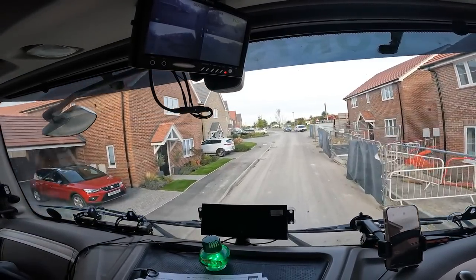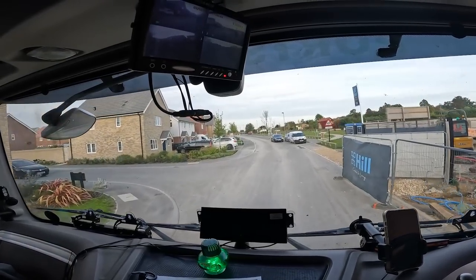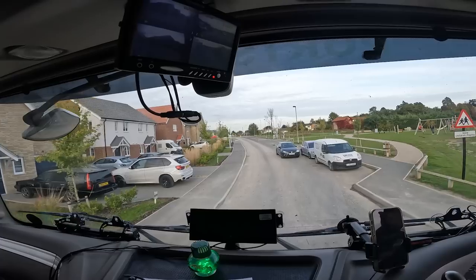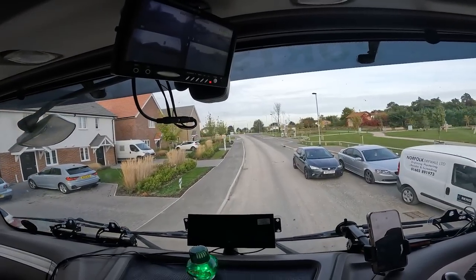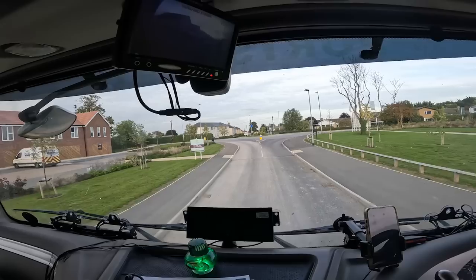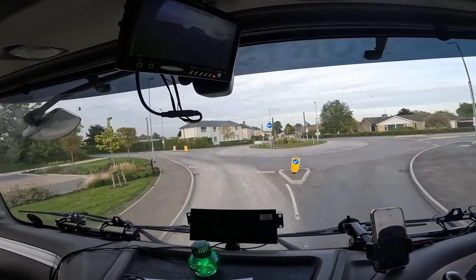I've still got my beacons on, so I'm flashing away. They know I'm obviously an object. That's why the car driver's stopped for me. Very kind of him, or her. Thank you. Appreciate it. Right, beacons can come off. We're turning left here. Mid-lift axle is up.